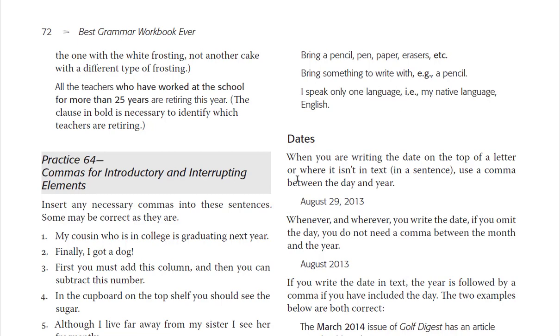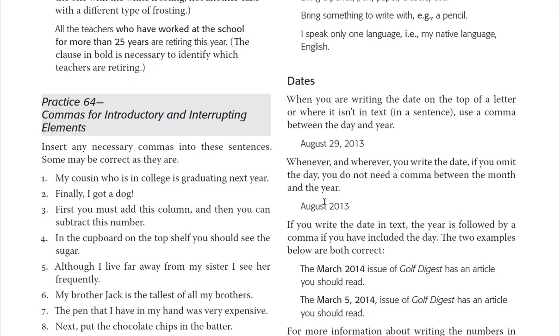Dates. When you are writing the date at the top of a letter, use a comma between the day and the year. Whenever and wherever you write the date, if you omit the day, you do not need a comma between the month and the year. If you write the date in text, the year is followed by a comma if you have included the day. The two examples below are both correct. The March 2014 issue of Golf Digest has an article you should read. Or the March 5th, so if you include the day, then you have to put the comma. If you don't include the day, no comma.